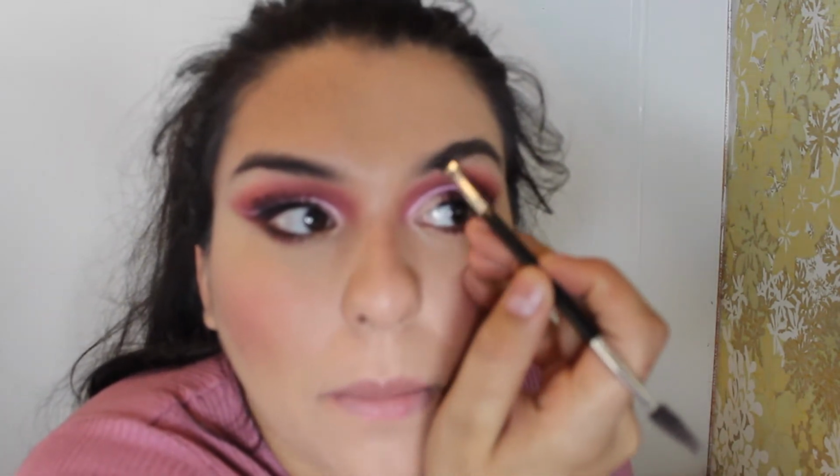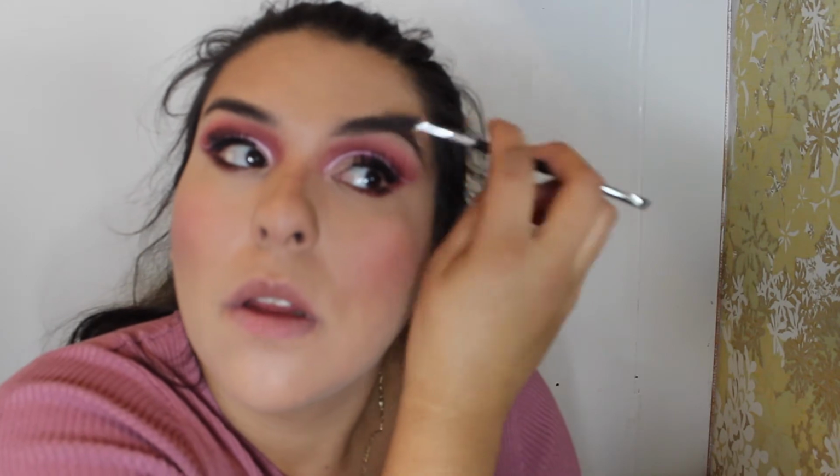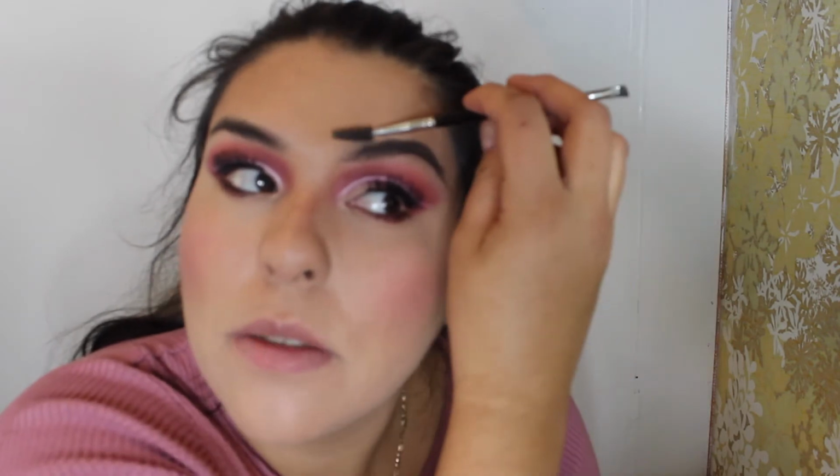Next, I'm grabbing the edge, this pointy tip right here of the brush, and I'm just flicking it up into my brow hairs. And then I'm going to trace this outside. Comb through it. And then, instead of combing my hairs back down to do the top, I just put my spoolie on the top. I don't put it on my skin, I just put it above where the hairs are. And just make sure to comb them down, and then I just comb them to the side, the way they belong.